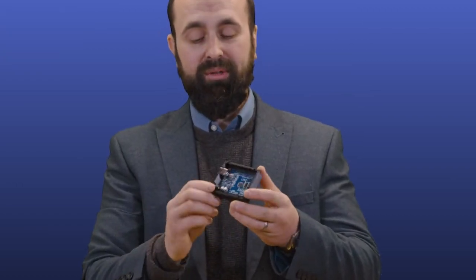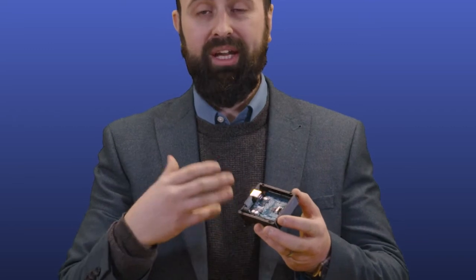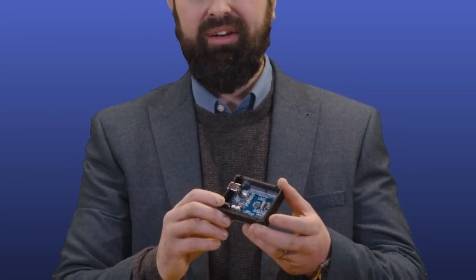I did mention code, and the code itself actually gets uploaded to these things here, which are called microprocessors. So we upload the code which makes the product work, and we'll learn how to do that as well through practical application of the knowledge that we learn in the theory lessons that we do.